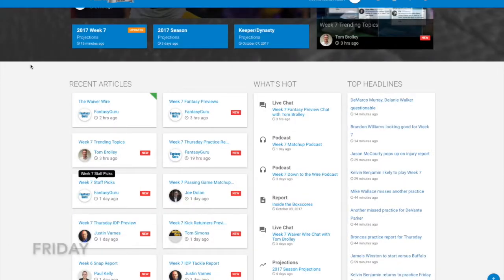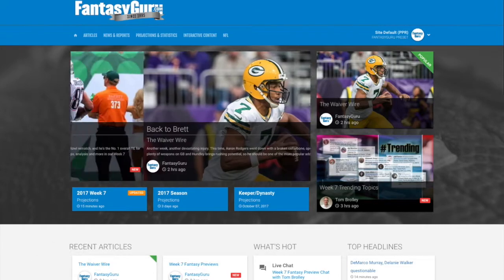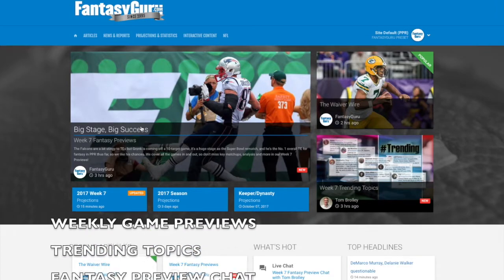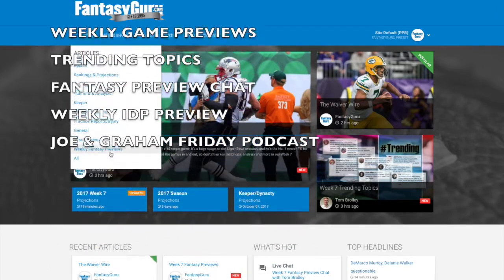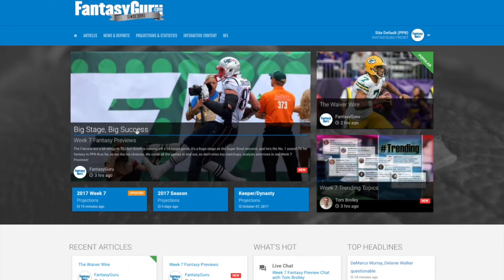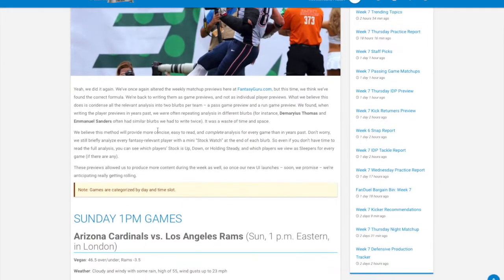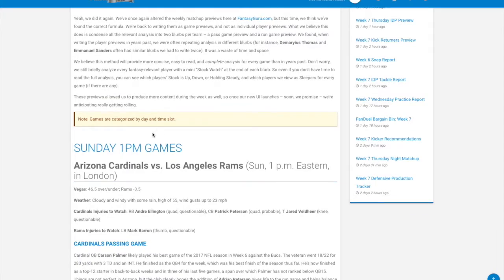Which brings us to Friday. Friday, the big ticket item that we release is our fantasy previews. You can always find that on our featured carousel. You could also click the drop down for articles and access them through the weekly fantasy previews, but you'll always be able to find it on the carousel. We organize the games by time slot, so it'll be split into the 1 o'clock games, the 4 o'clock games, the Sunday night game, and the Monday night game.